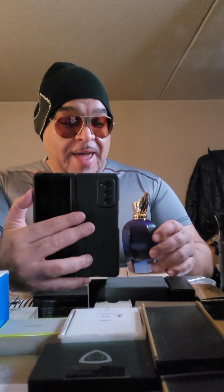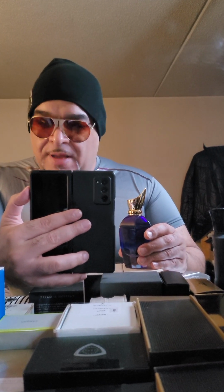So, a fragrance that is really, I think, slept on. People don't talk about it much. Some people don't talk about it because they actually smelled it. But I've had this for a minute, at least a year.